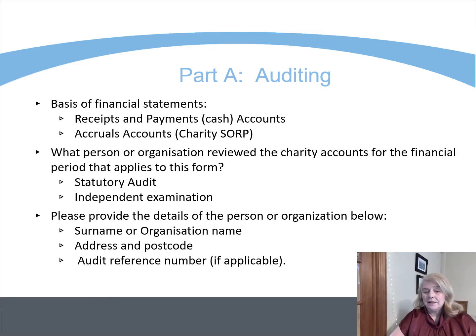The second question is, what person or organisation reviewed the charity accounts? That's not asking you for the name of the person, that's asking you whether you conducted a statutory audit or an independent examination. And again, in the case of the Girl Guiding Ulster charities, it's going to be an independent examination. For all the charities that I've seen, your income will not be high enough to warrant a statutory audit.